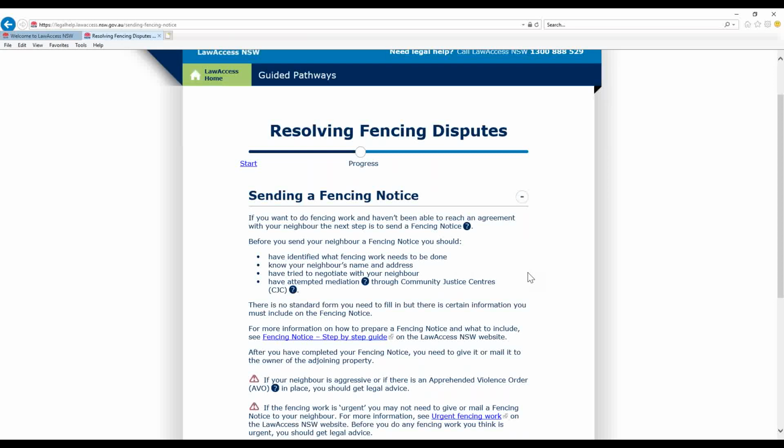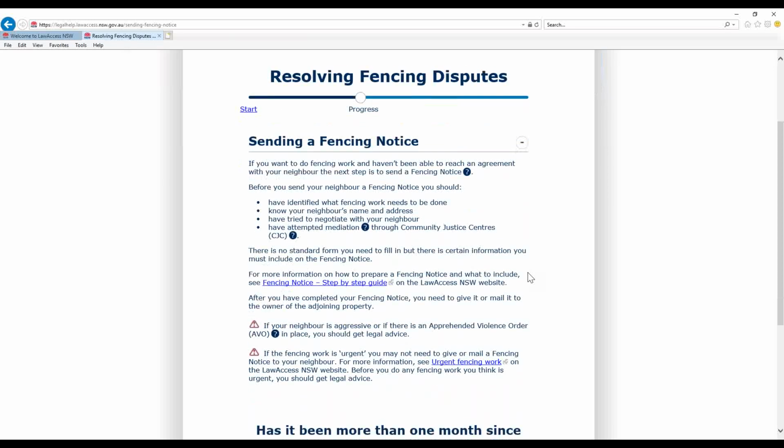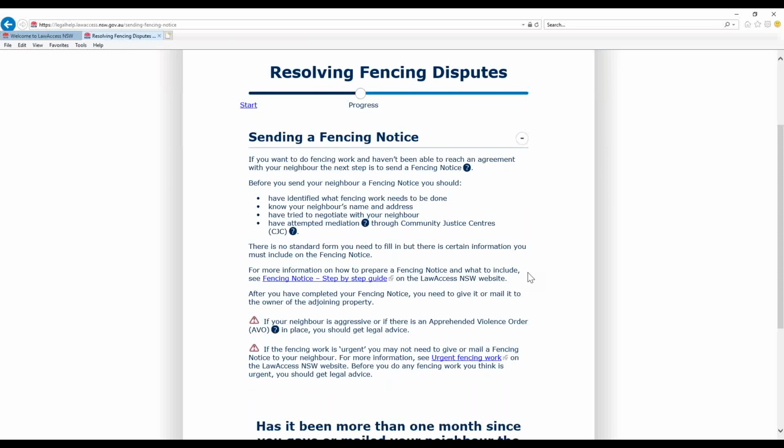So it just saves you having to read pages and pages of content that aren't relevant. Like you said, if you're at the stage where you're ready to do that, you've tried to speak to your neighbour or you've located the owner of the property and you're ready to do the next step, which is setting, but you've basically skipped 4 steps that you don't need to read, and the information is tailored to where you are at that point in time.